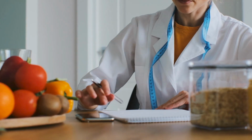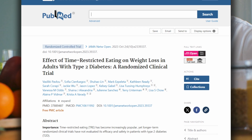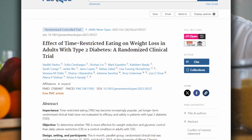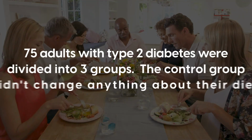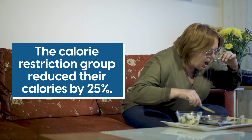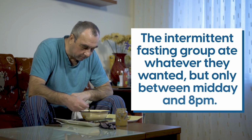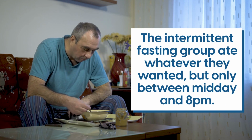A number of studies have also found remarkable benefits, including a controlled trial by the University of Illinois in Chicago, which found intermittent fasting to be more effective than traditional calorie restriction diets. In the experiment, 75 adults with type 2 diabetes were divided into 3 groups. The control group didn't change anything about their diet. The calorie restriction group reduced their calories by 25%, a classic dieting model, and the intermittent fasting group ate whatever they wanted, but only between midday and 8 p.m.